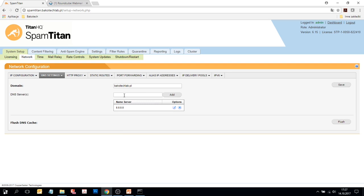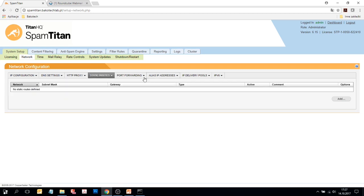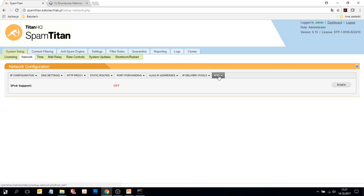Of course, there are some additional network configuration elements that we can set up. It depends on infrastructure needs. For example, you can configure HTTP proxy, static routes, port forwarding, alias IP addresses, as well as IPv6 configuration.